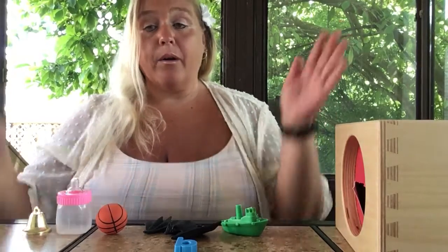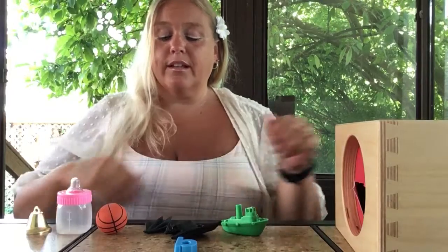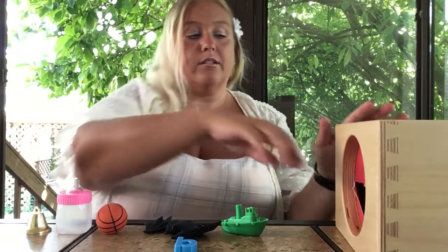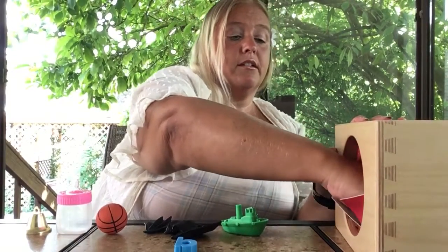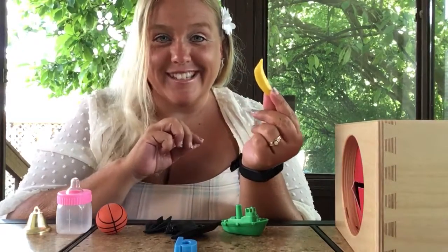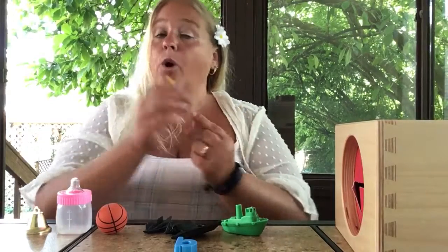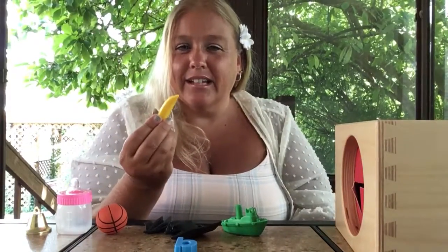Let's clap it out. Boat. One more time. Boat. Let's see what else is in here. There should be two more things. Ooh, what is this, my friends? It's a banana. Banana. What do you do with a banana?